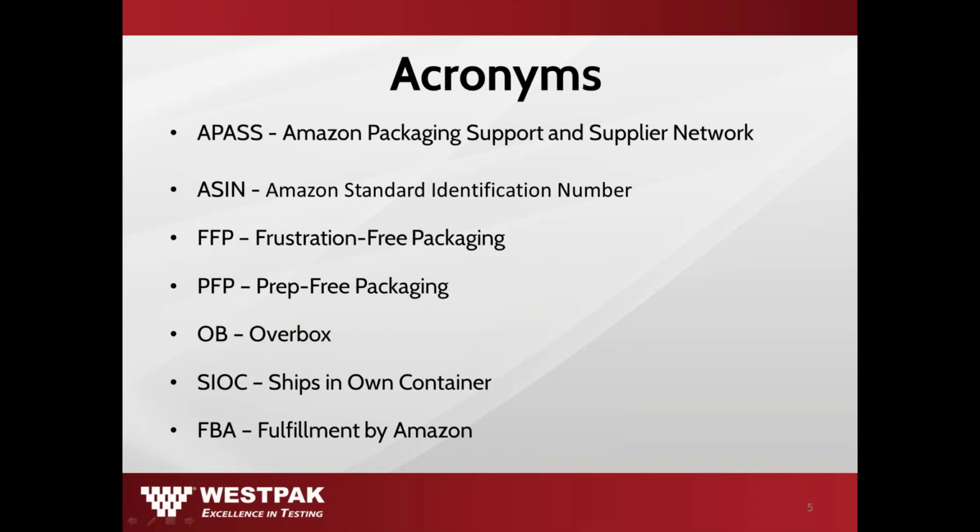Like any large company, Amazon likes to use their acronyms. We'll be going over a few right now that you'll hear throughout the presentation. APASS is Amazon Packaging Support and Supplier Network. ASIN is Amazon Standard Identification Number. FFP is frustration-free packaging. PFP is prep-free packaging. OB stands for Overbox. SIOC stands for ships in own container. And FBA is fulfillment by Amazon.